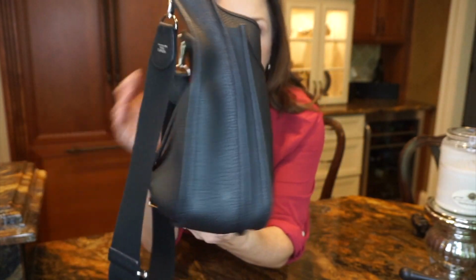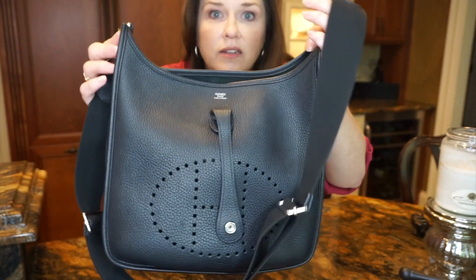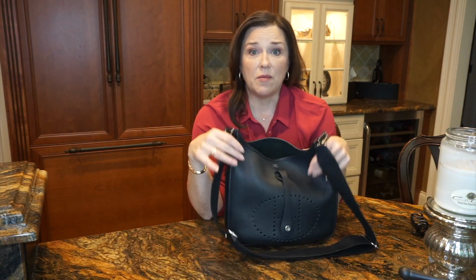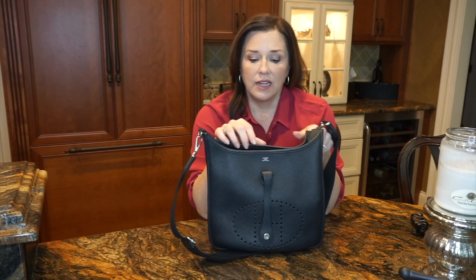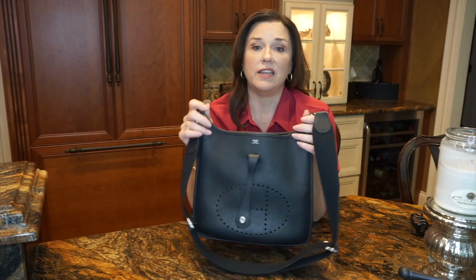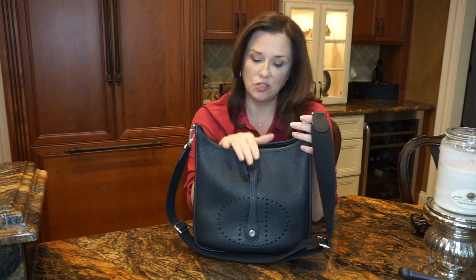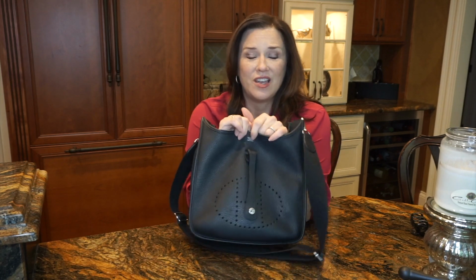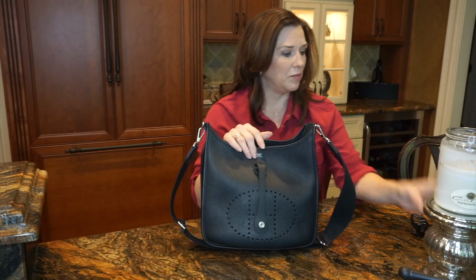And like I say, I could buy 14 black crossbody bags in my lifetime between now and the end, and spend the same amount of money or more, or get this one and have it for life and love it every time I need a black crossbody bag. And I think that this is the choice I'm going to go with. So I am going to enjoy this a little bit longer, and then I will be on the lookout for one that I can purchase myself.